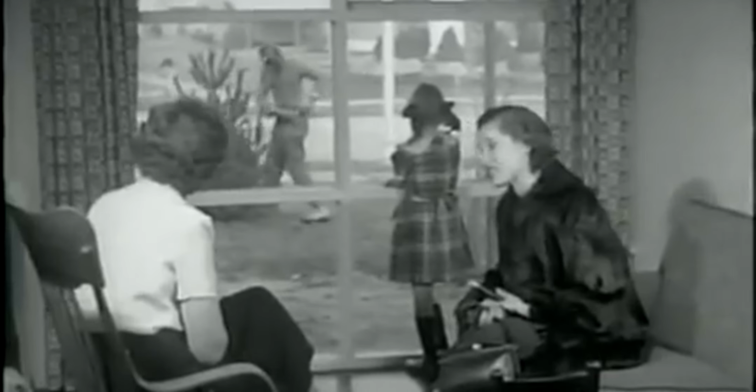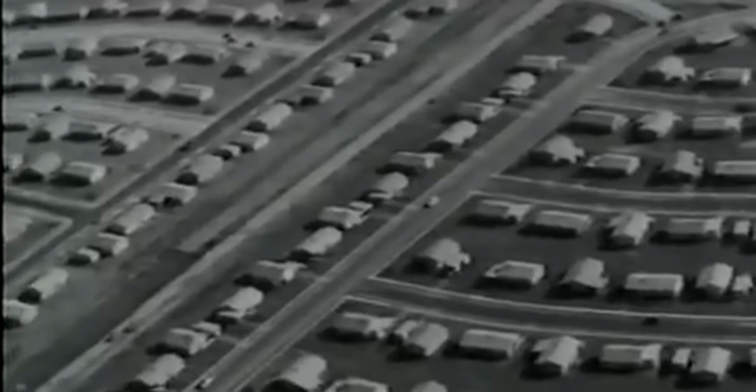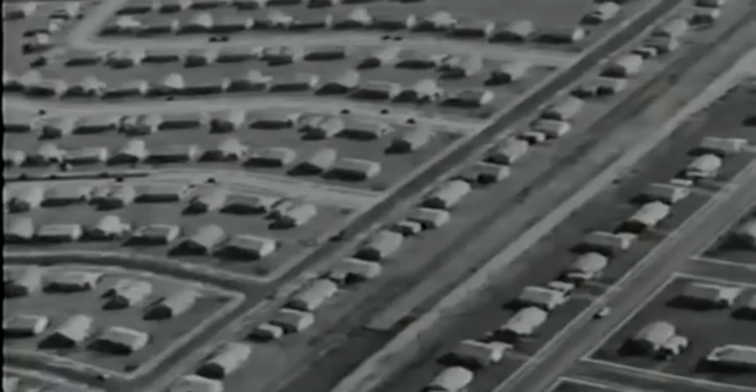So, for the first time, instead of opting for 2- or 3-story homes full of small rooms built on small lots in the city, Americans were instead moving to the suburbs and getting these larger homes built on larger pieces of land. These homes were relatively sprawling, open concept homes built on a single level. Still pretty small by today's standards, though.